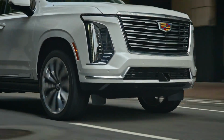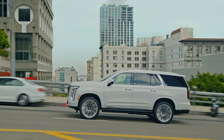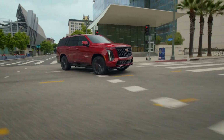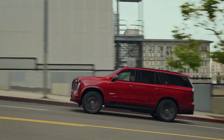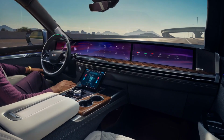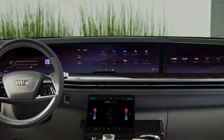The Cadillac Escalade is also in league with formidable competitors such as the Lincoln Navigator, the Jeep Grand Wagoneer, and the Lexus LX 600. Those all share the Caddy's blend of amenities, price, and size. While heavy, it provides confident handling and a plush ride that appropriately coddles passengers. The dash-spanning curved OLED display is also back, but now it stretches across the entire dash.